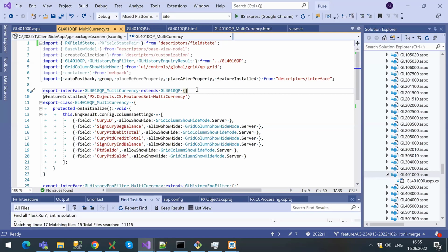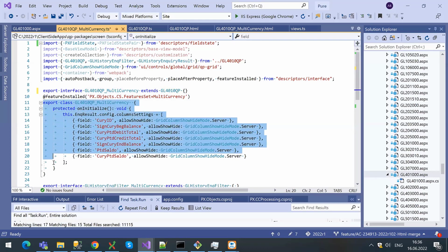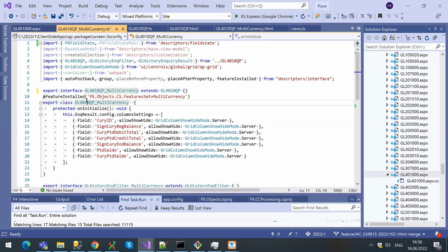We bypass this limitation in C# with generics, but it is not so convenient how we implement it in TypeScript. You just need to specify which class you are extending. You can specify several classes here, and then define a class with a similar name, and define the desired code inside this class. You may apply an attribute. An attribute in TypeScript is named a decorator, which will make activation of this extension depend on a feature. In our case, it is multi-currency.